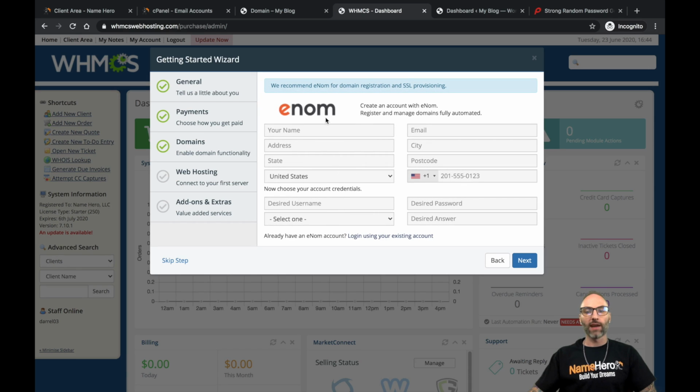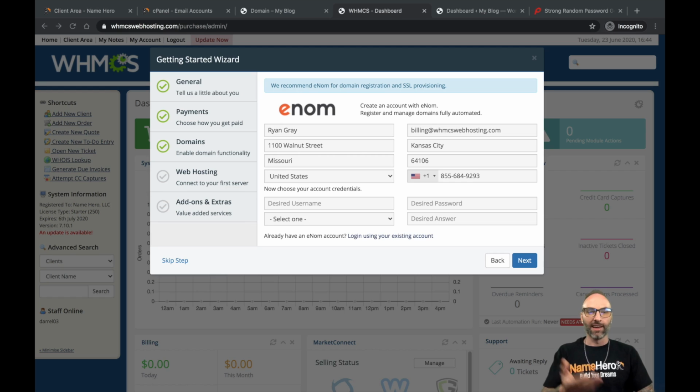Okay, so in order for us to create this, we have to enter our information to actually create the eNom account. So I want to do that. I'm going to use the email address I just created. Enter address. Enter phone number. All right, I've got my document above here where I'm storing my logins for this tutorial. And I'm just typing up a random password right now to put in here as well. All right, so I just created a username and password in my document.